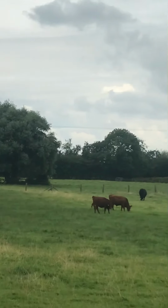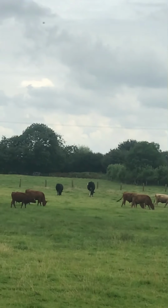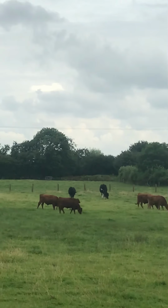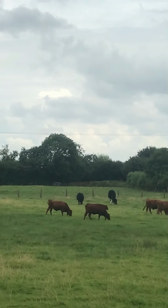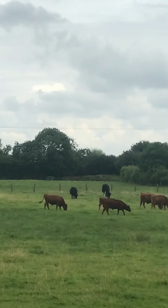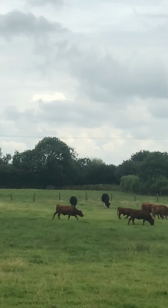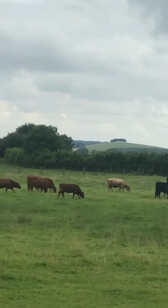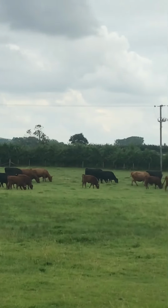And then there's another one. See the white tail flashing? That's Daisy. She is our dairy cow, so she has a calf every year, and then we milk her. She's currently dry at the moment, so she's waiting to have a baby, and then we'll start milking her again. We'll get some close-ups in a little bit. That's the cattle.